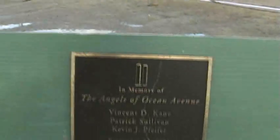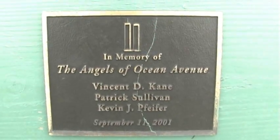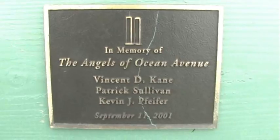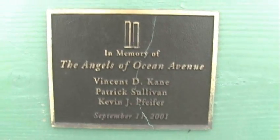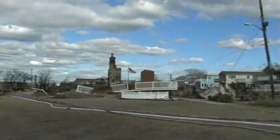Memory of the Angels of Ocean Avenue. This is 3 of the souls that died in 9/11. Memorialized here as they look out over where their homes were.